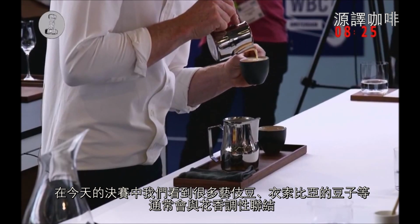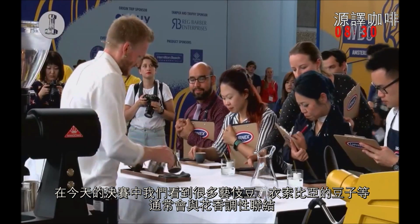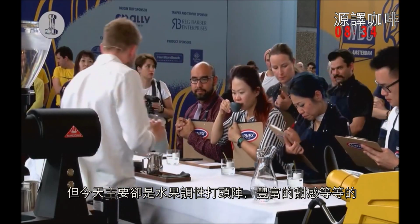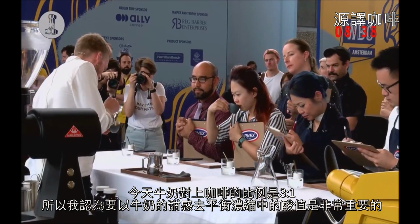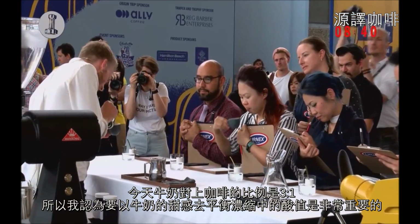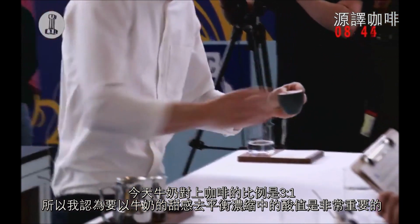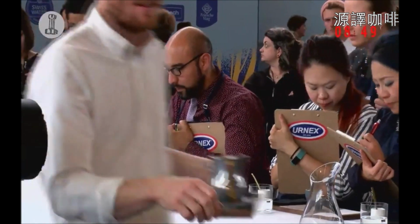I also think across the finals we've seen lots of geishas, Ethiopian coffees with what we normally associate with floral notes, but actually fruit has been leading, sweetness has been leading in all the coffee descriptions. And the milk beverage ratio is about 1 to 3, so I think how to balance the acidity of espresso with the sweetness of milk is very important.